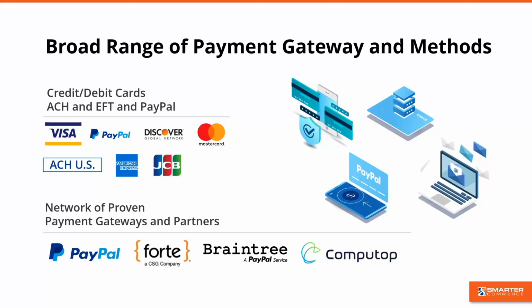We support ACH bank transfers in the US as well as EFT in Canada. And over the years, we've also grown our network of gateways and partners to support a broad range of different pricing, or rather credit card scenarios, that customers are looking to achieve.